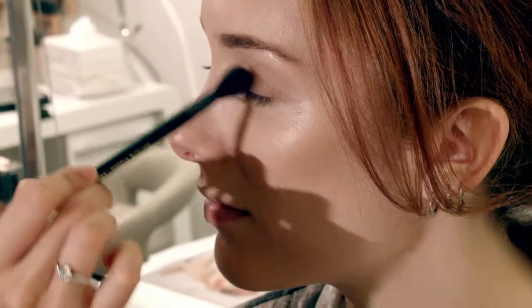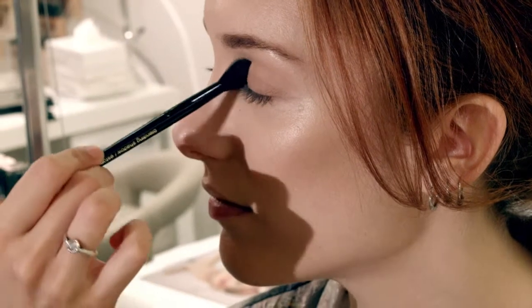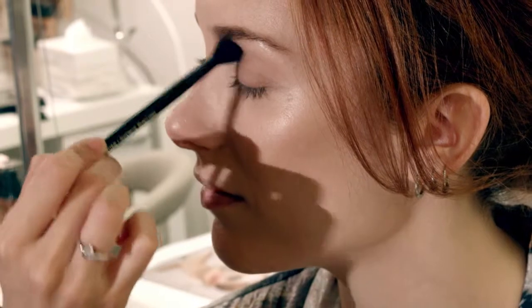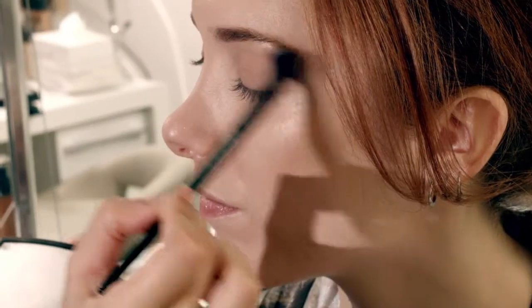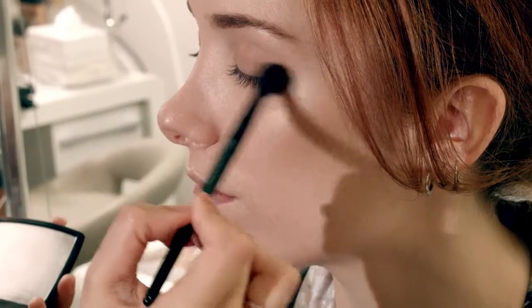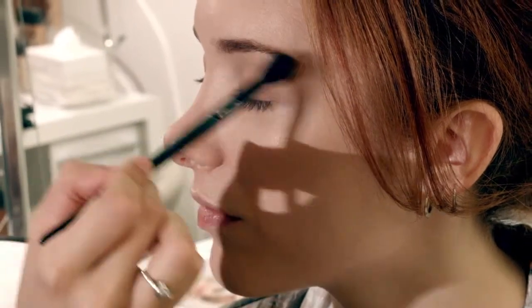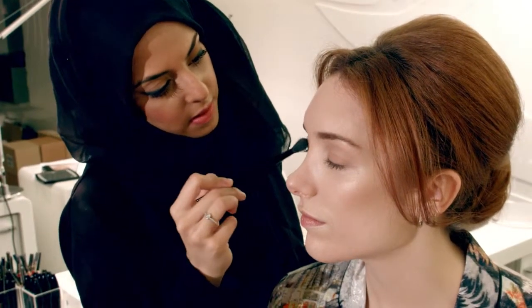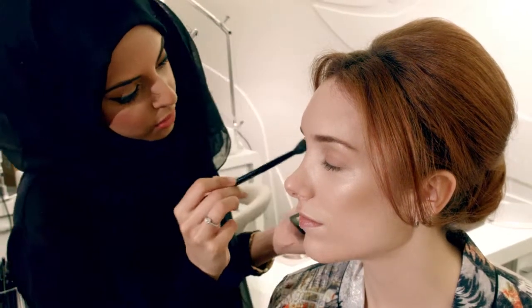So I'm just going to wash very lightly. I'm going to wash this colour over the eye, so it literally just looks like a soft shade coming through, and then just going up to the socket. So I just pat the colour first, and then I blend it across.